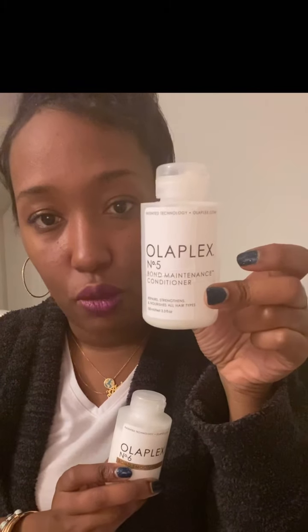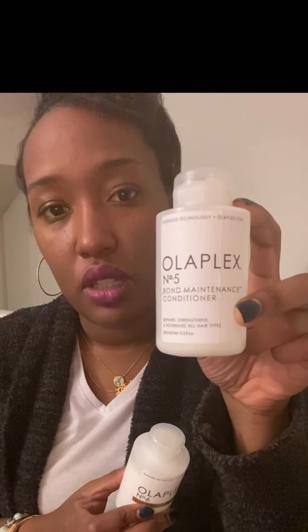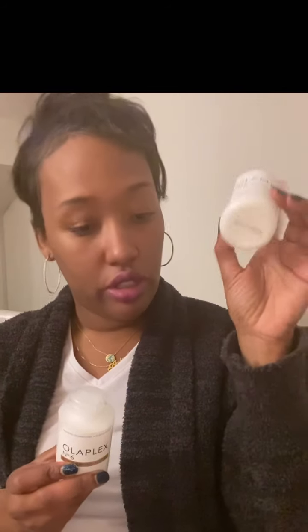Okay. Now, two products that, like I said, you've probably seen before in my hauls. I use this, and this is basically gone. I have to re-up this. I'm actually gonna get the hair perfector, but this is the OlaPlex number 5 bond maintenance conditioner. This has helped. When I put this in, my hair is so much thicker and has so much life. And this is the bond smoother, a leave-in reparative styling cream.